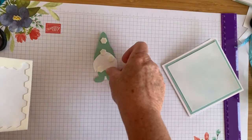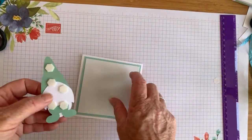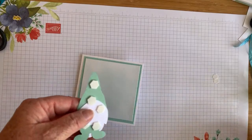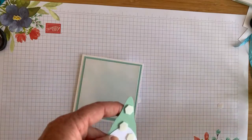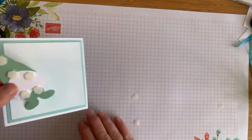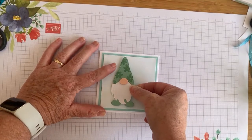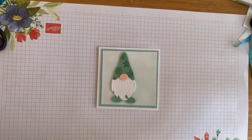So lots of sticky foam pads, which will help them stick together and pop up. You don't have to, you can just stick in flat if you like. I think the possibilities with this gnome set are going to be huge. And I think once people start using it, you're going to find so much inspiration all over the internet for it. Tags, boxes, you know, fun shaker cards, little gnome scenes with gnomes in their toadstool houses and all sorts. I think I'm going to put him a little bit over there. Like that. I'm not going to press it down in case I change my mind.